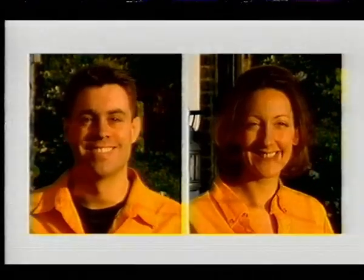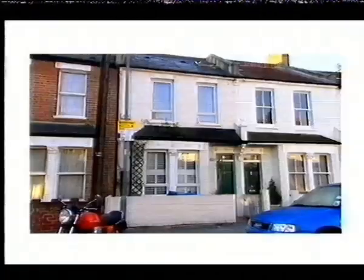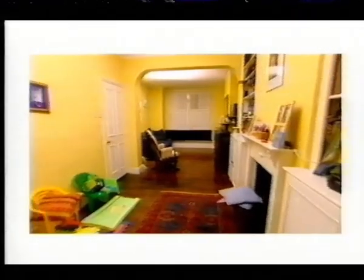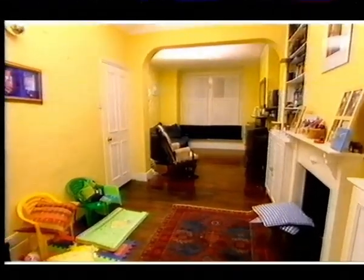Mark and Claire moved to Hammersmith in London just over a year ago with their 3 young children. And this is the room they live, play and relax in. It's a real family room.